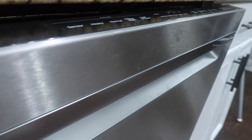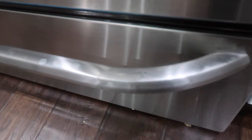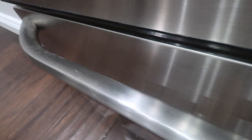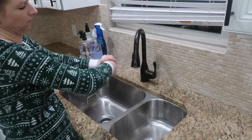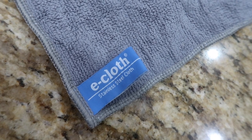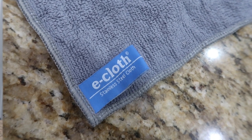I had noticed how dusty and greasy the light bulbs were, so I wanted to wipe them down, and I was using Dawn Power Wash and a damp microfiber cloth to clean those. And then I was going to use my e-cloth stainless steel pack to wipe down my stainless steel appliances.